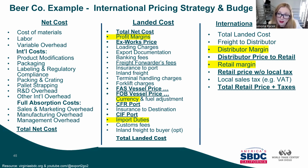For example, if you have more than one product and each product has a different margin, based on your calculations you might have to make decisions when you make your offer. You might decide you don't want to offer all your products to a specific market because of different margins and limitations you may have within your margins.